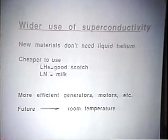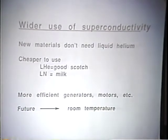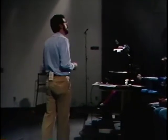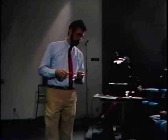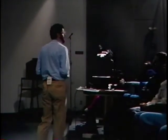Another way to put it is the cost of liquid helium is about like good scotch. There are new materials that are superconducting at liquid nitrogen temperatures, about 70 degrees Kelvin. Nice thing about that is that liquid nitrogen costs about like milk.